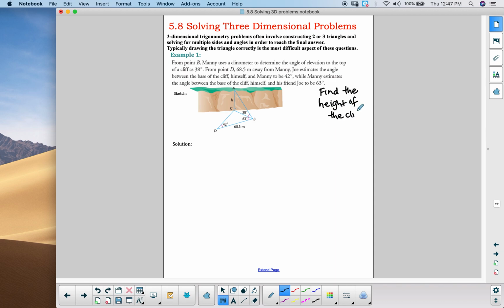Now this diagram is not given to you in the question. It's actually something you draw afterwards. So you have to draw a sketch, and these lines are what you use to help you to create the triangles that help you solve. So from A to C is the height of the cliff. It's given a distance of h.